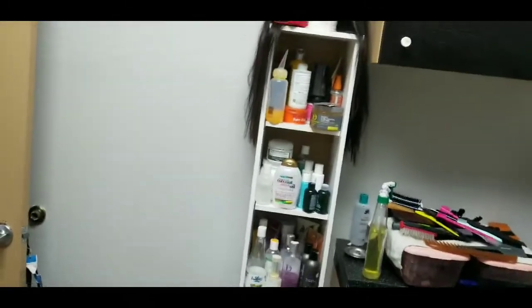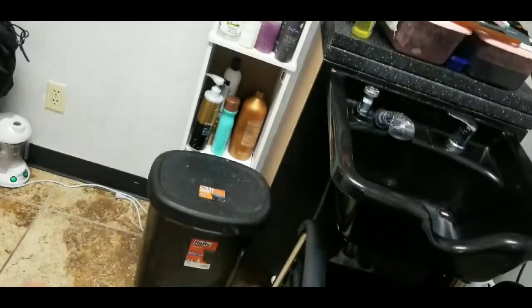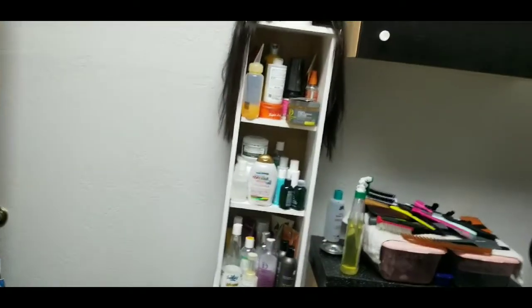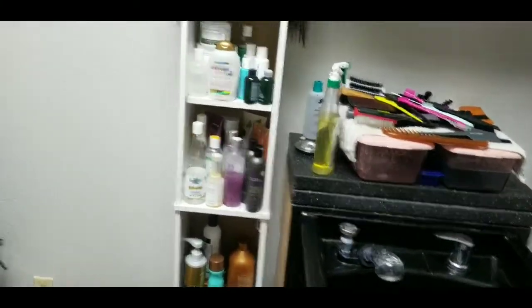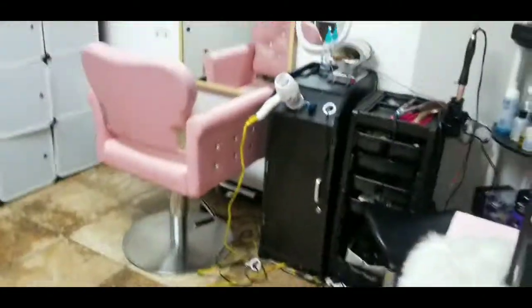I want to get drawers for those, but they're long height-wise, but short width and lengthwise. So it's hard to find some that actually fit. But yeah, the last thing I'm going to do is mop.